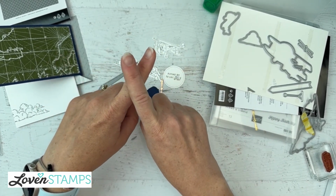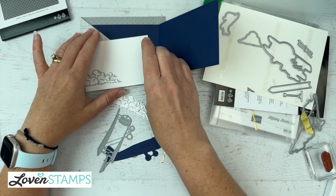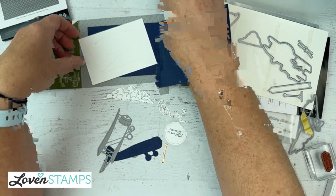I guess you could just cross them. That would be kind of a cool little bonus. So, all right, let's pull this in here and start to assemble our cards. So again, a multi-purpose liquid glue, and pop this in.